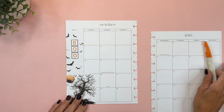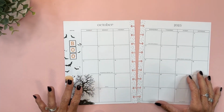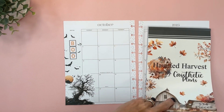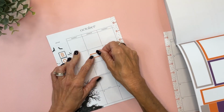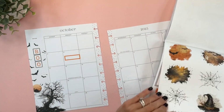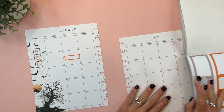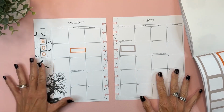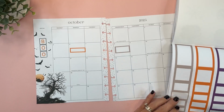Okay, love the sidebar. And now let's go ahead and do all of our function. I've got a doctor appointment on the 6th. Let's go ahead and get this orange slender box for that. Then on the 8th, I have a hair appointment. Let's get a medium size in this tan color for that. And then Millie and Chip have a vet appointment on the 15th. So let's do purple for that in this slender size.